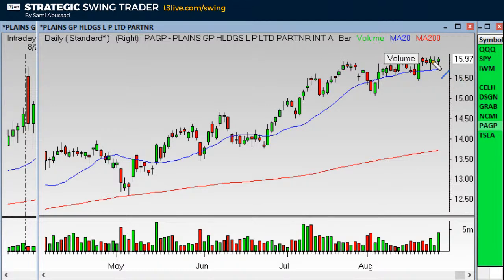PAGP is setting up for a base breakout. So this is oil, over 1610 or so, stop under 1545. It's an oil stock that looks pretty good.